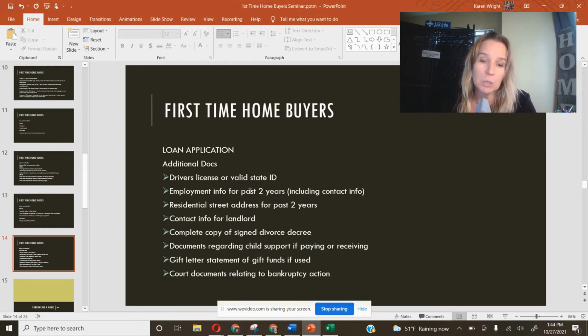And the gift letter, I think I mentioned this earlier, but the gift letter, a statement of gift funds, if it is used. So again, remember, there's the down payment and the closing costs you're bringing to closing. With some loans, you are allowed to get a gift letter from a family member. They can fund you the entire down payment, but the letter is going to say that you are not responsible for paying them back. So if they're giving you $100,000, the document has to be provided stating that you do not have to pay them back. And we have samples of that gift letter, but that's for the down payment.